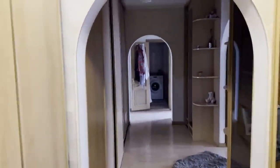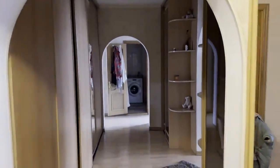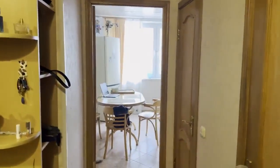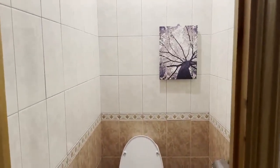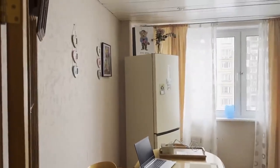So if we go in, you see we've got built-in cupboards here. And so we'll start here, going into the kitchen. The first door here is like a storage area, a pantry, I call it. And then after that, we have a toilet. In Russia, this is very common. They tend to have the toilet separate to the bath and shower area, which I like. I like it to be separated off. It's very common here. So then we go here into the kitchen.